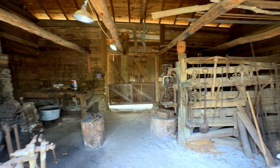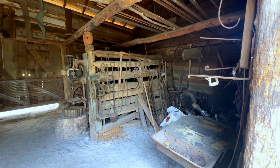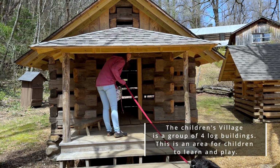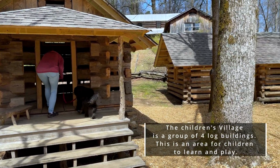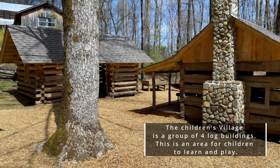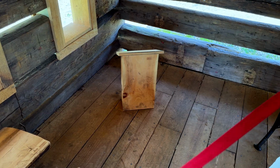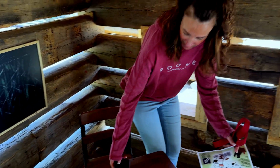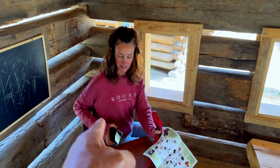This is the blacksmith shop here, but there's no blacksmith working today. I guess at times there are, where you can see them doing their thing. It's tiny. And these little buildings are small sized for kids. Podium for teaching. Little pulpit. Is this a schoolhouse or a church? Or both? This is probably a schoolhouse. You're staying after class, Missy.